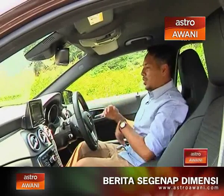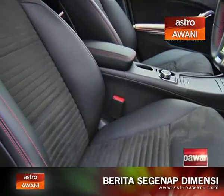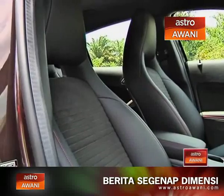The sitting position is wonderful. You do get this beautiful seat over here which comes with an integrated headrest, and it's a very cosseting experience, and it feels very, very nice.